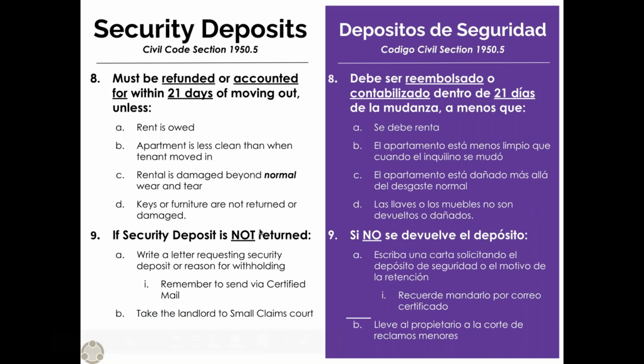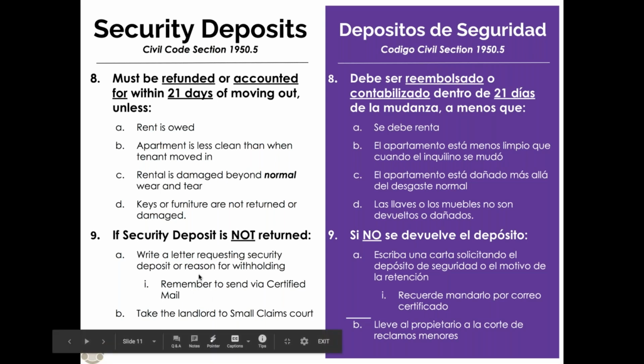So security deposits must be refunded or accounted for within 21 days after moving out. So either they give you the deposit back minus any fees, but they have to give you an itemized list as to what those fees are and what they went to. And they have 21 days to do this after you move out. So it's not required that they return the security deposit right away. If the security deposit is not returned, you can write a letter requesting that it does get returned or it gets itemized, or you can take them to small claims court.